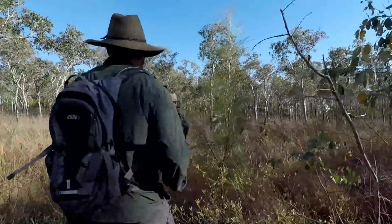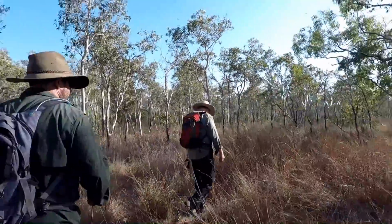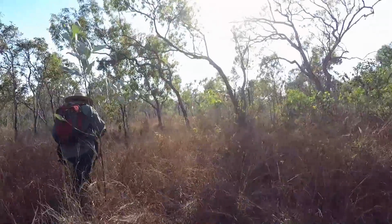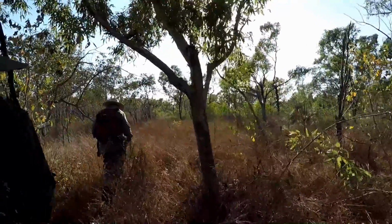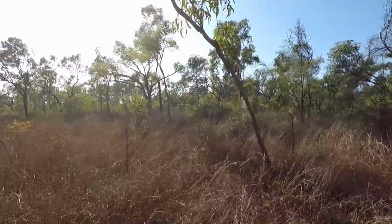As a precaution, we also loaded the drone's last known coordinate into Brett's handheld GPS, and with Brett in the lead, we pushed through the scrub to where we will hopefully find the missing drone. We're only 200 metres away from it.